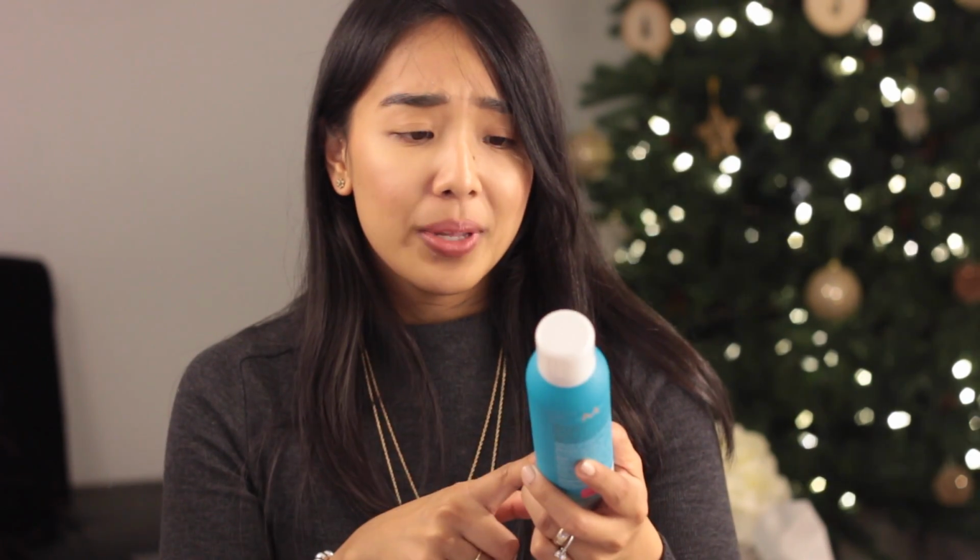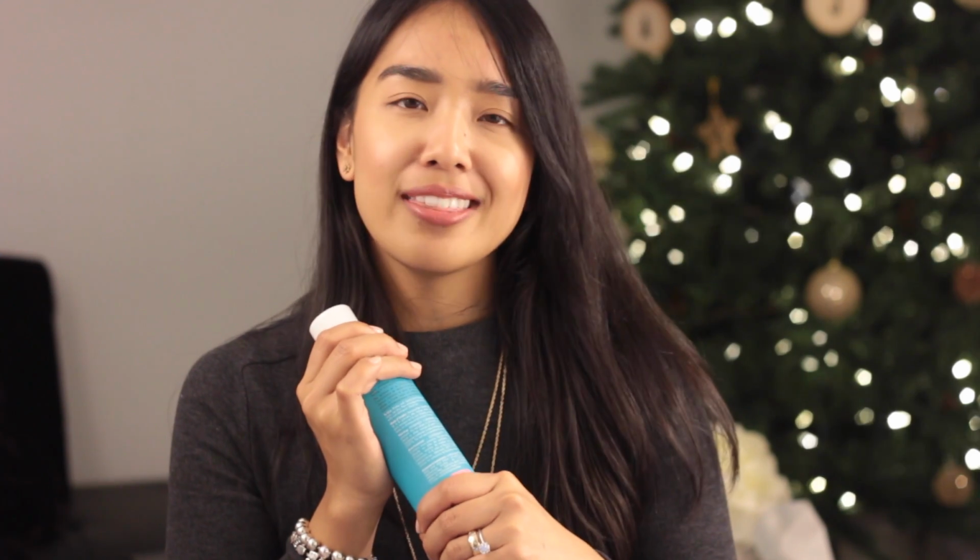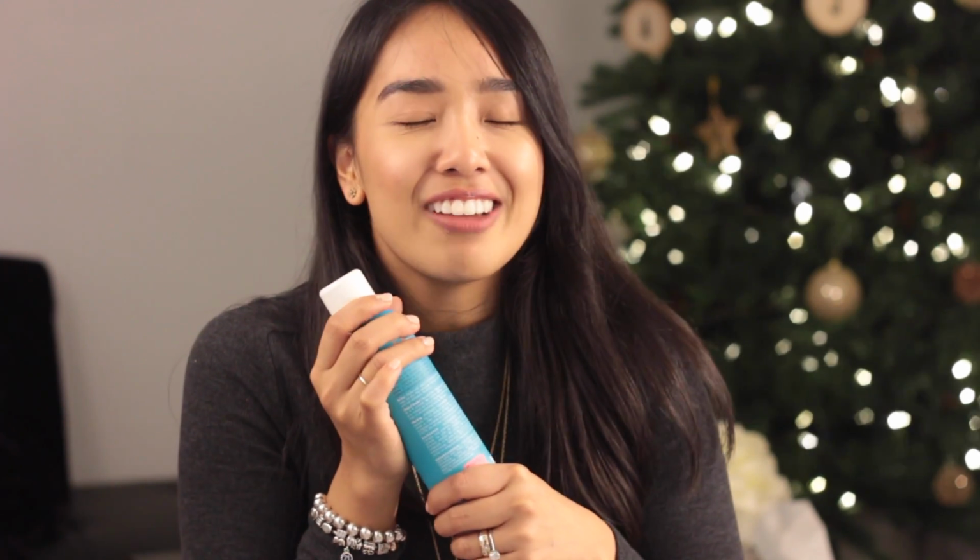One of my favorite things about this is that it doesn't feel like a spray in your hair. Sometimes you have aerosol dry shampoos and it feels wet in the hair. I don't like that because I feel like it just weighs down my hair a little bit more. This one doesn't feel like that and it doesn't weigh my hair down. I also like that this comes in 2 different tones. Sometimes it's a bit gimmicky, sometimes it's actually useful.